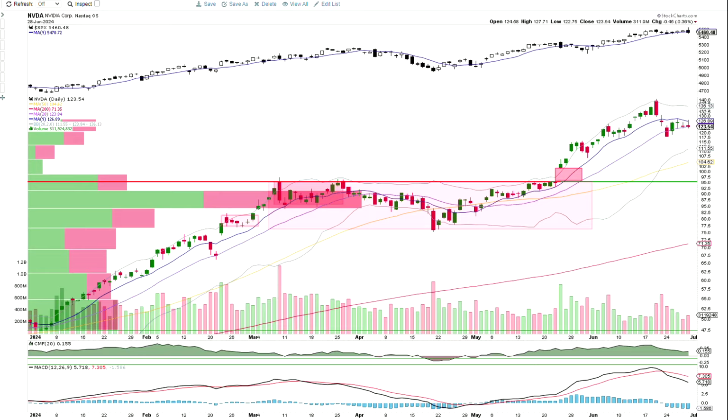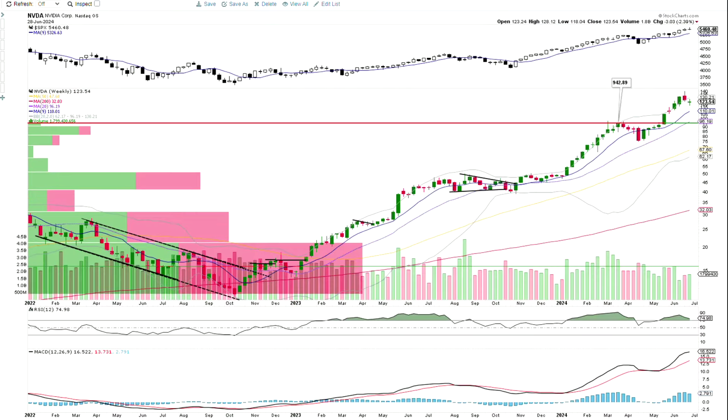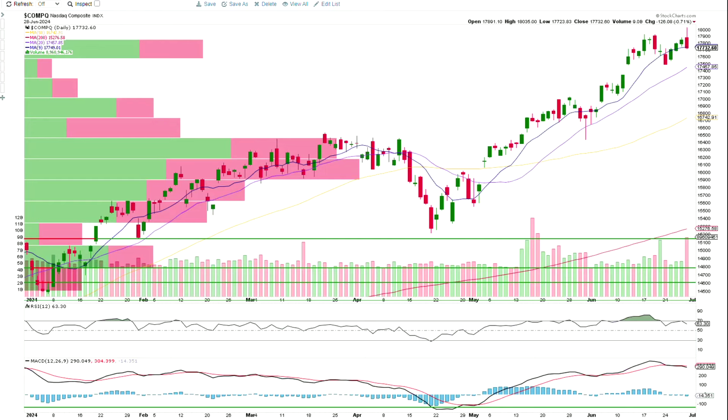NVIDIA, this is NVIDIA's daily. It is between the 9 and 20. Wonder how it's trading. We already know that it wasn't going to trade the same on options. 15-minute chart for NVIDIA. Had an all-day sell there on that one. Chopped at the end of the day. Weekly trying to come in. Watch the weekly 9 if we do continue to come in.